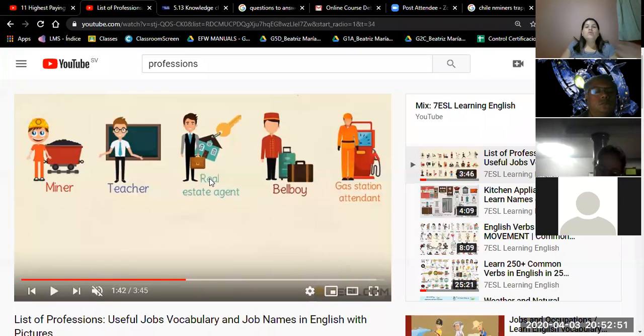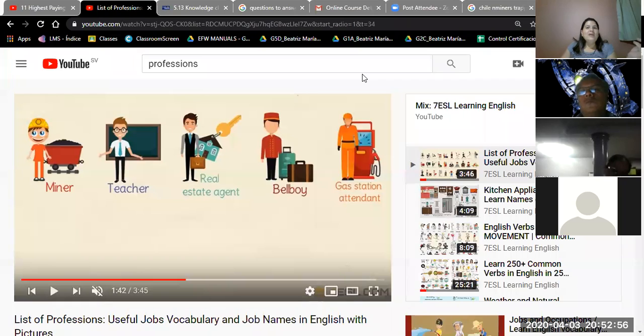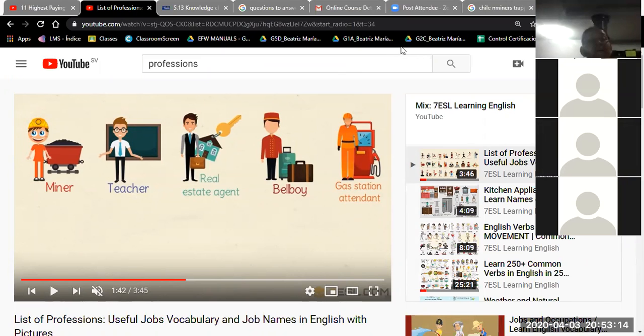Okay, so this is like the most dangerous one from the list. Which one would be the easiest or one of the best ones to be? Easier, I think gas station attendant. Well, why do you think it's one of the easiest? They just have to ask you what you want, and it's easy. But I also think it's a bad job, they have a bad salary. Okay, maybe.